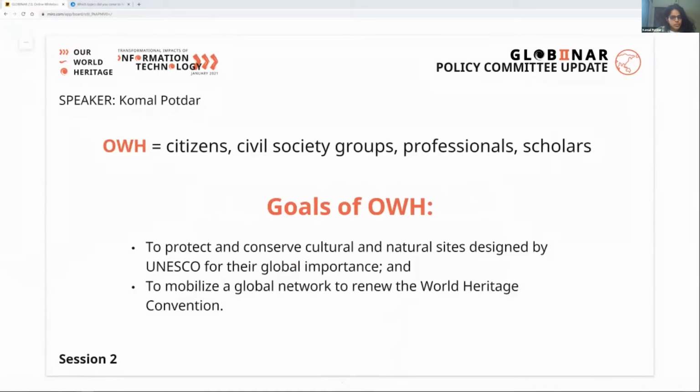The transformational impact of information technology theme is a part of the larger Our World Heritage initiative, which has a group of citizens, organizations, civil societies, professionals, and scholars. And we as a group have banded together with 2 purposes in mind. One is to protect and conserve cultural and natural heritage sites, which are designated by UNESCO, and to mobilize a global network to renew the World Heritage Convention. Next slide, please.